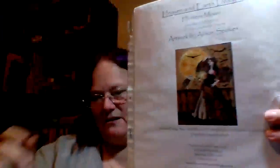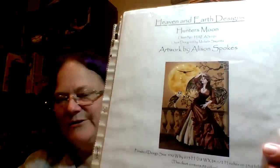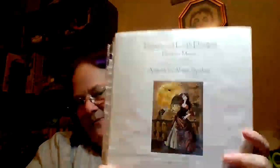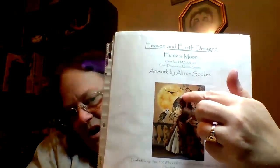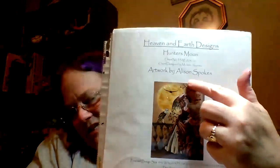So anyway, for those of you who haven't seen it yet, this is the Heaven and Earth Designs Hunter's Moon pattern. I'm sorry about the glare. This is the one I've been working on for the last 100 days, or 70 some days. I am working on this section right above her arm. It's above her head with the leaves and stuff. I'm still in this section. This is page 4.